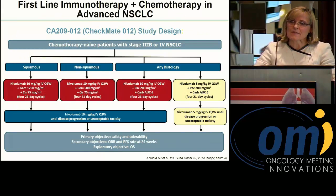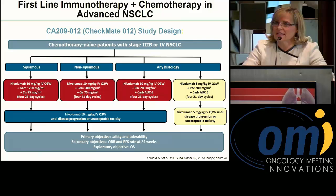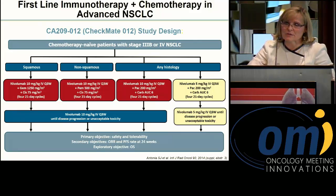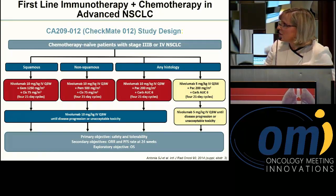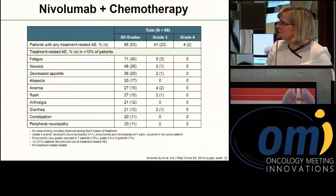There have been 3 studies. There are feasibility studies looking at PD-1 and PD-L1 inhibitors in combination with chemotherapy. Here's the first one that was presented, looking at gemcitabine-cisplatin in squamous cell, pemetrexed-cisplatin in non-squamous cell, and taxol-carboplatin with Nivo 10 or Nivo 5 in any histology. Small numbers of patients, overall 56 patients.